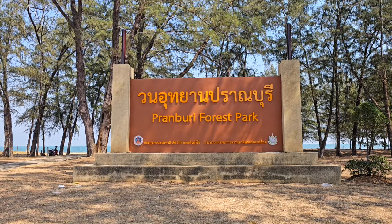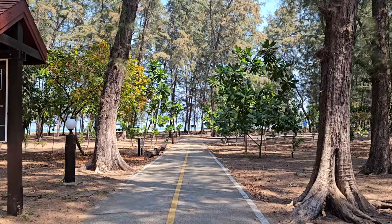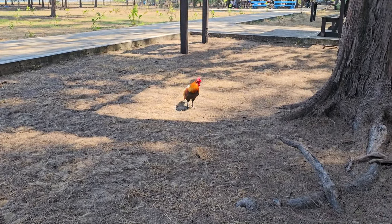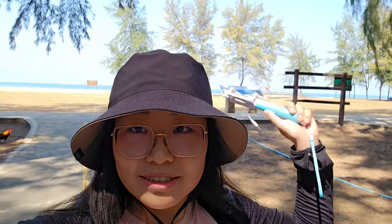We have arrived at Pran Buri Forest Park. Let's hope I pronounced that correctly. Tell me you've been on a Chinese tour bus without telling me. Our selfie stick! Alright, we're trying to find the boardwalk, because this is the beach right there. And it looks very empty. So if you want to go to a beach that's not super crowded, like all the hotel ones, maybe come to one of these more deserted places.